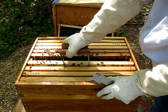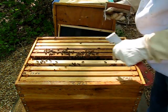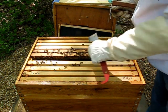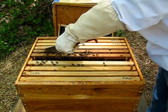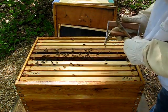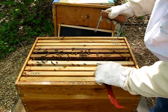She wants the cells to be deep and ready to accept an egg and a larva. So this next one might be the main. It's also got the most bees on it. I'll lay my tool down here.